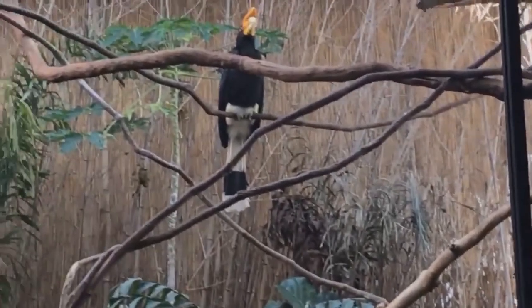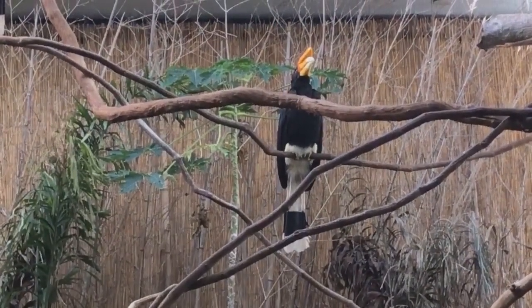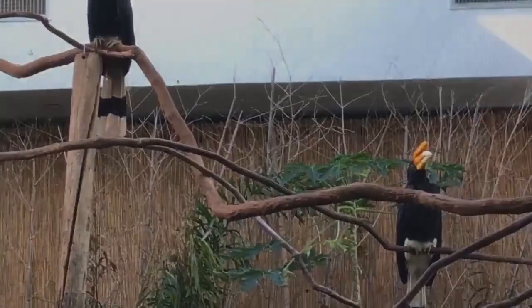And Emerson, age 10, asks, can they get poison ivy? I don't know. I would assume not, just because most birds don't have a reaction to poison ivy, that I know of.